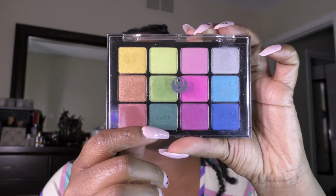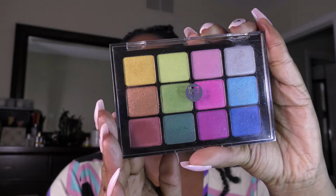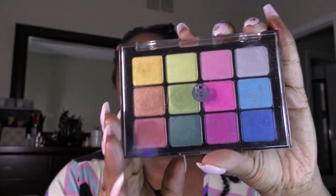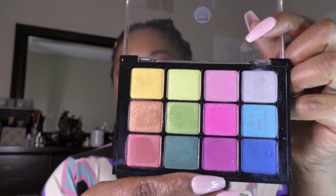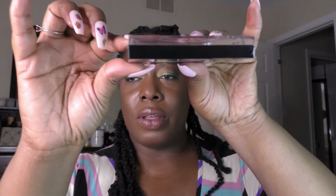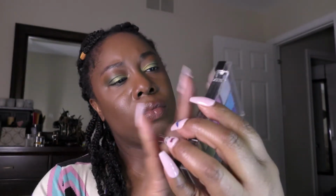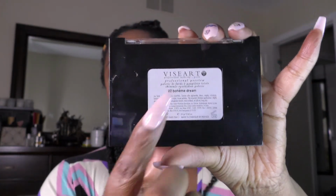So this is the Viseart Bohème Dream palette, and they are all shimmers, and there are 12 shades here. And the packaging, you just have this clear case that just pops up, and then you've got the palettes here. I could see why someone who's a makeup artist will really like this, because it's just no muss, no fuss. Like, here are your shades, here's your palette, there you go. So this does kind of snap shut, and then the back says Viseart and the name of the palette. And I like this palette.